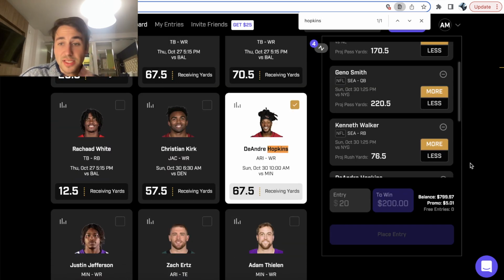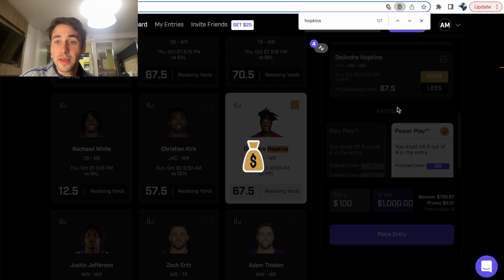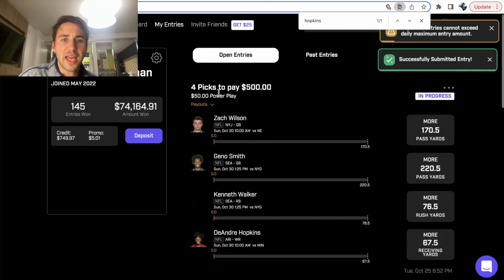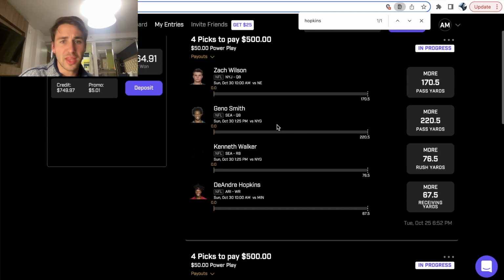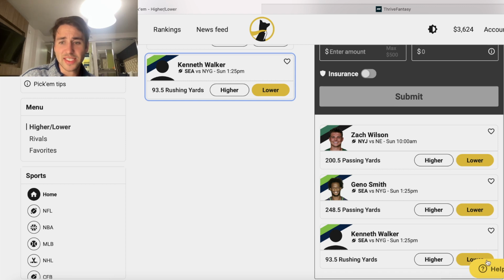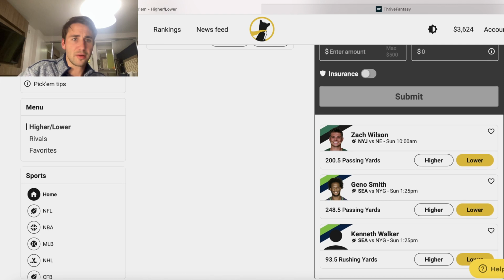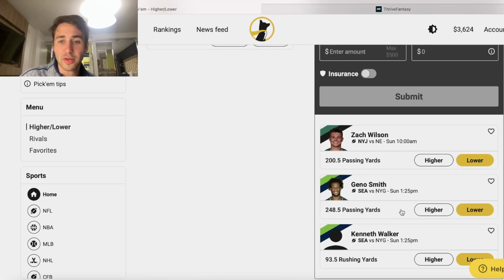So I'm going to go ahead to player receiving yards. I want to take Hopkins over on PrizePicks. So let's hit it for the max I can. I think I may have come close to hitting the max on this. So I just bet this twice. It's for $50 both times, right? And then I'll just take these 3. So these are the biggest line discrepancies. DeAndre Hopkins was 67.5 versus what was it here? If we type in DeAndre Hopkins, 79.5, so a 12-yard difference there.